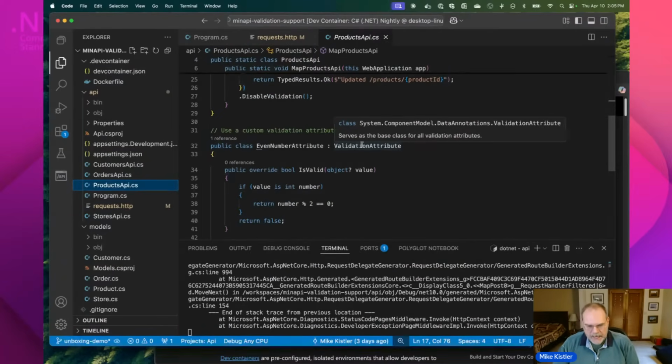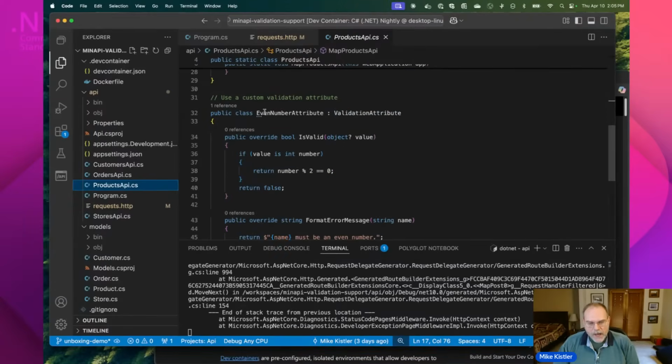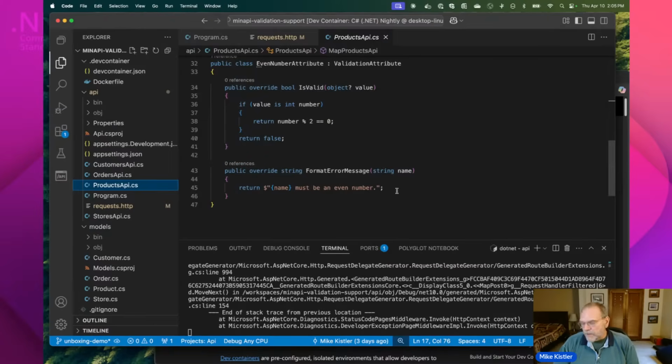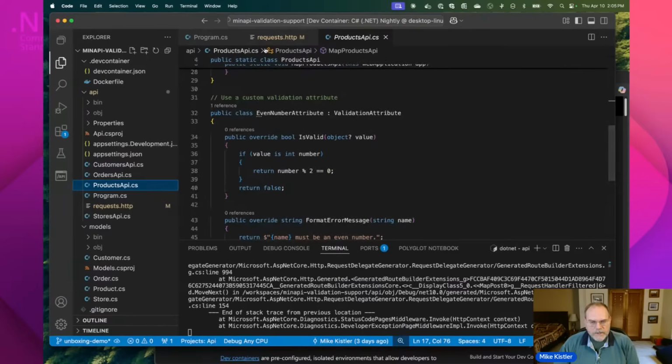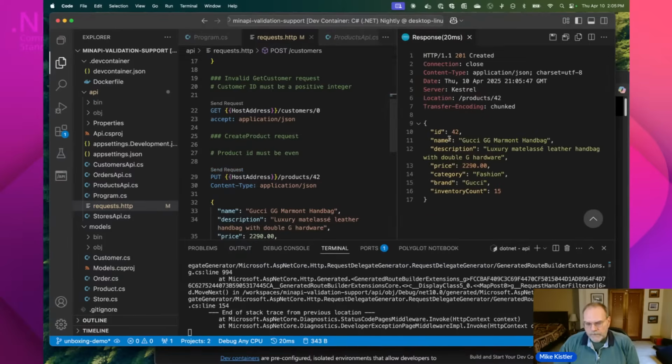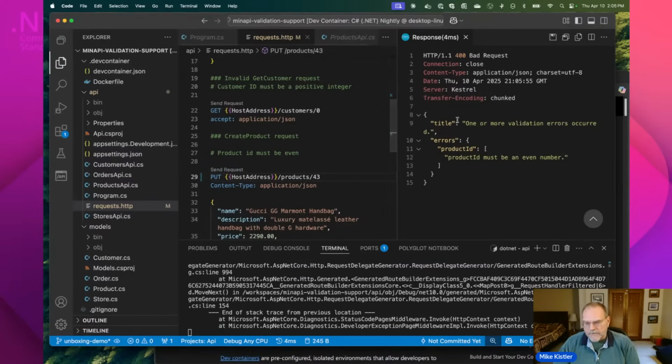Now this is a contrived example, but this is basically saying whatever I put this attribute on, that value has to be an even number. Okay, it's expecting an integer, and it's expecting an even numbered integer. And the custom error message that we give here is that this must be an even number, right? So you can see that in action here when we call this. And when I call it with an even number, it works, but with an odd number, it fails with that validation.